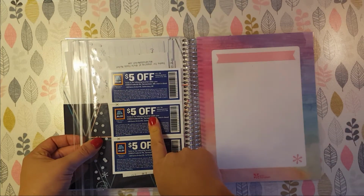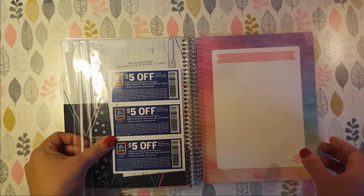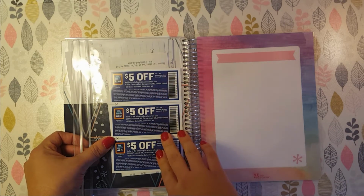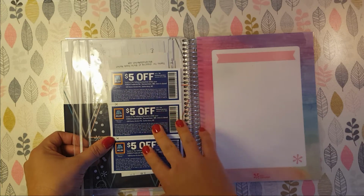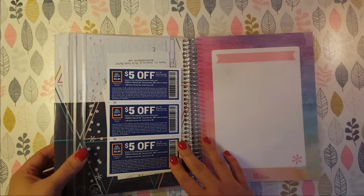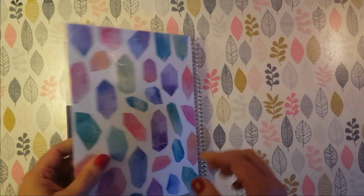And I've recently discovered Aldi's. Anybody else love Aldi? Comment, like. Our store is actually being remodeled, which sounds very exciting. And so they gave us coupons to use at another local store while they're closed. So I'm happy with that. That works for me. The other store isn't that far away. It's very cool. But I digress.